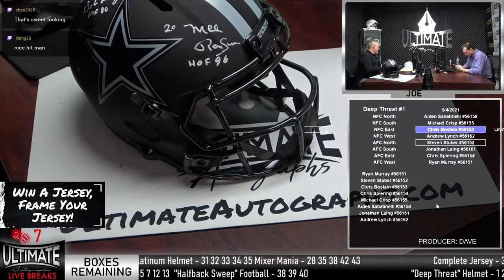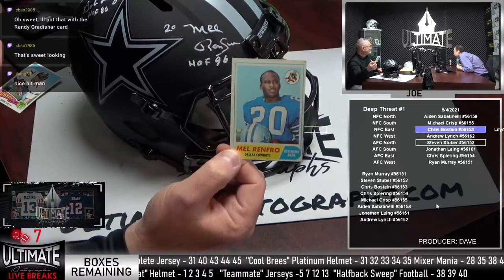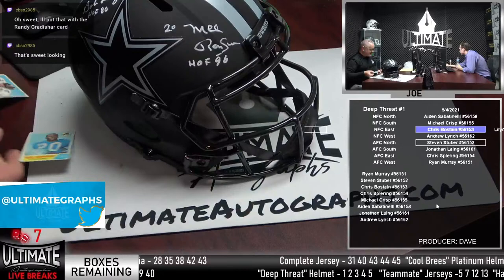Look at the handsome young Mel Renfro here. Look at this card. This is a Mel Renfro. Check this out, Dave. It's a good-looking guy. What year is this? This is like from the 60s. I got this one from my older cousins when I was a kid. It's actually in pretty good shape, too. So got to throw that in there. And then here's Bob Lilly. This is a '75 Bob Lilly. That's awesome. Check that out.